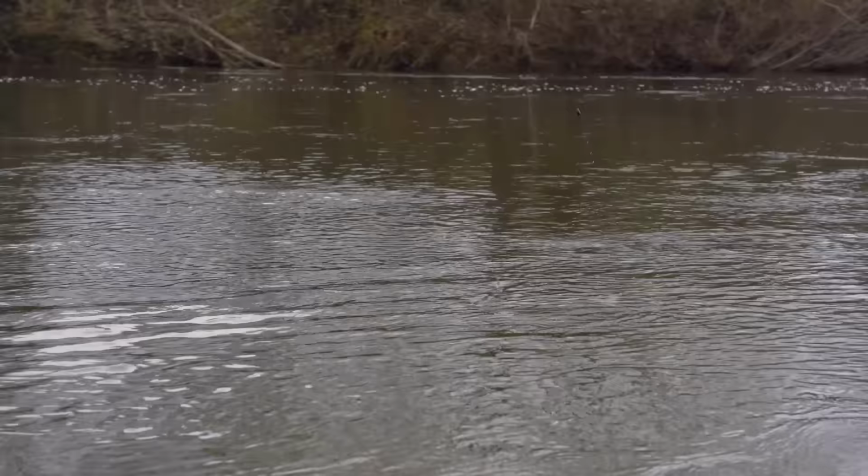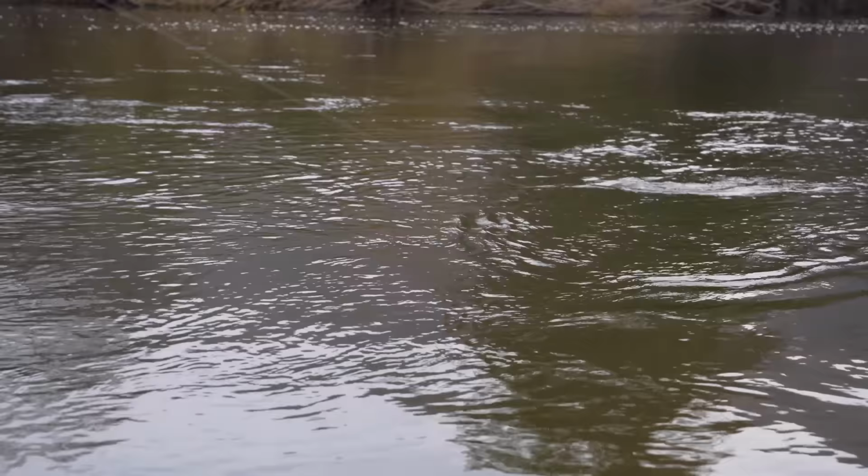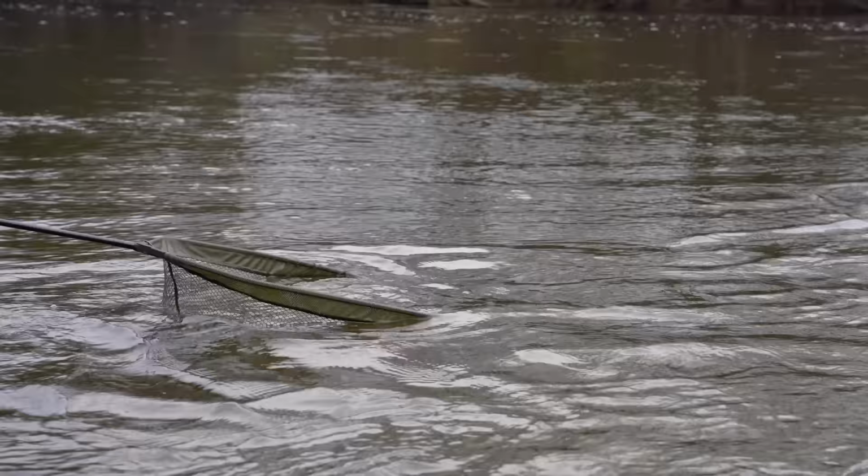God damn, it's a chub. Oh, is it a chub? It's a chub, it's not a big chub, but it's a chub. I'm gonna get the net under this because I didn't even think we was getting a bite today. That's incredible. Look at him, absolutely nailed.